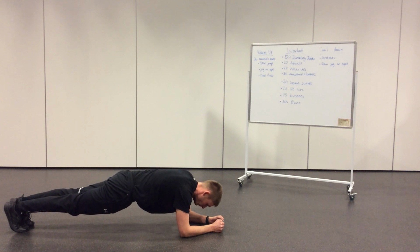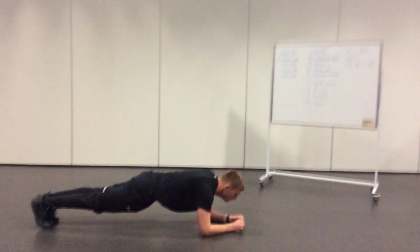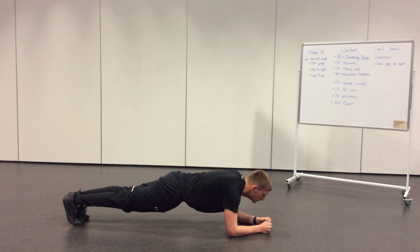So as you can see his posture, he's got his arms out, he's not holding his hands together, he's got them clenched in a fist, his head's up, he's not put his head down, he's not rested it on the floor, his body's nice and flat, his bum's not in the air. It's great position, great posture. Just turn it around a second so you can see there. Nice flat body.